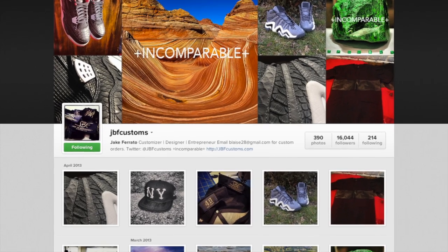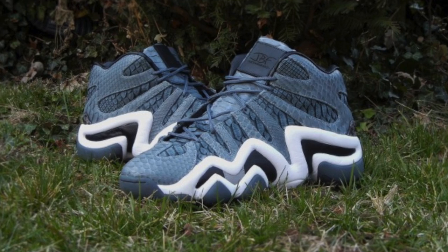In today's world, customized sneakers come a dime a dozen. However, there are a few people that really get to separate themselves from the pack. One of those people is Jake Ferrato, also known as JBF Customs. Here we see his Adidas Crazy 8 Python custom that he made for Iman Shumpert.